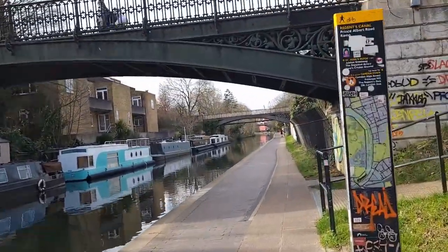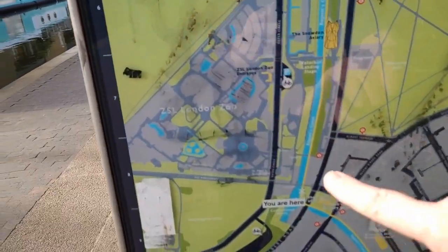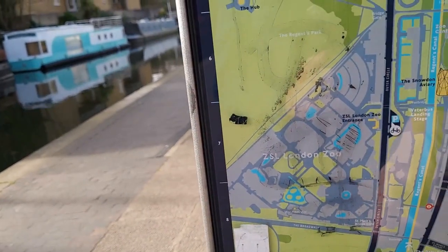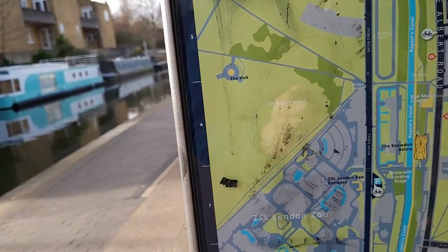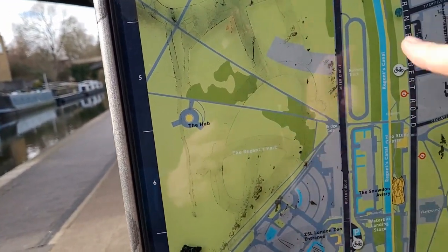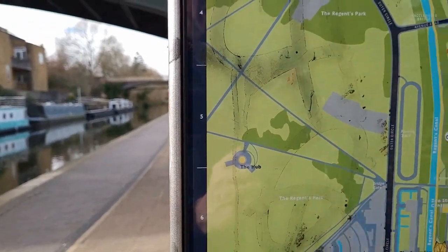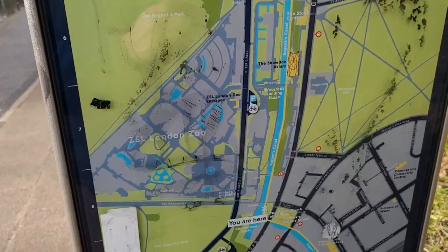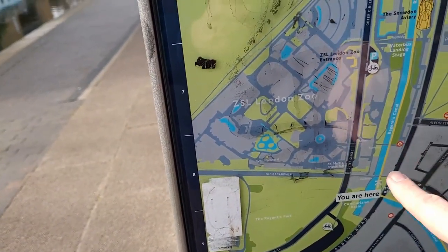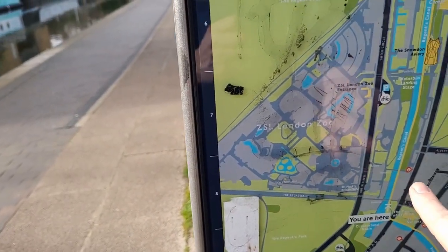Just to give you an idea. Love it. And these maps are all scattered around, so it really does help you. So we are just here. And this is all Regent's Park. And the canal goes right round the outside of Regent's Park. Here, and then eventually goes and disappears off at St John's Wood. St John's Wood, of course, famous for the cricket ground. And if we carry on a little bit further, you get to London Zoo, which is coming up on the left-hand side.